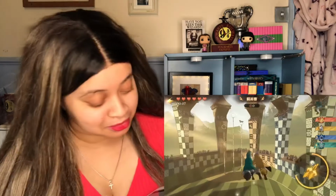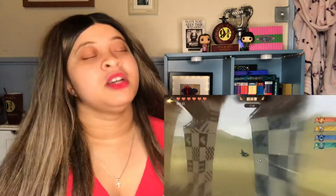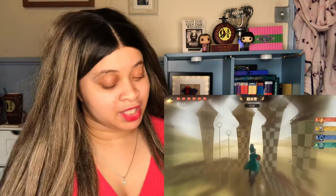She's basically the Draco Malfoy of the game. She even has the blonde hair and the cronies. And then of course Ivy is the girl who goes missing, Ivy Warrington. The staff is what I'm more interested in.